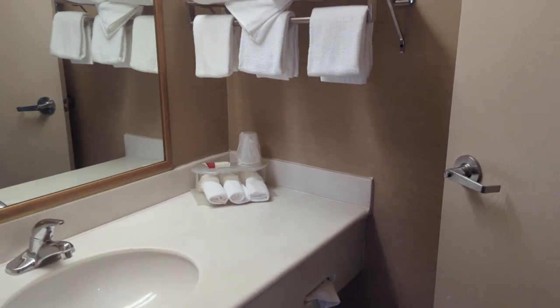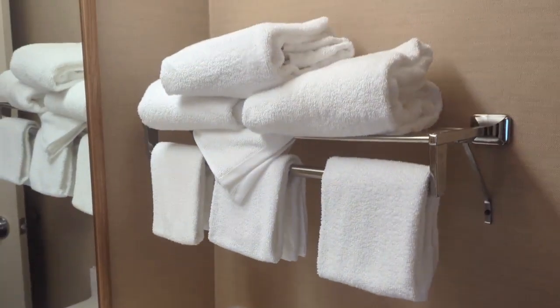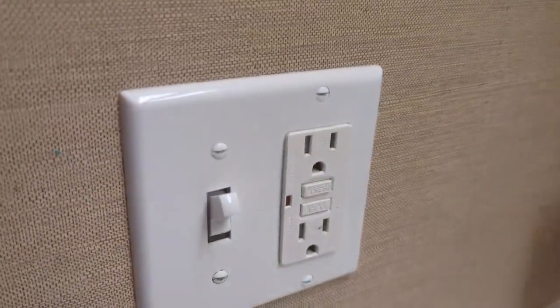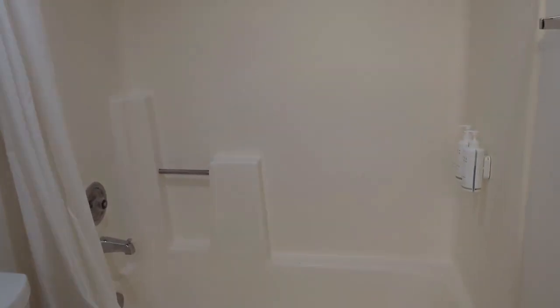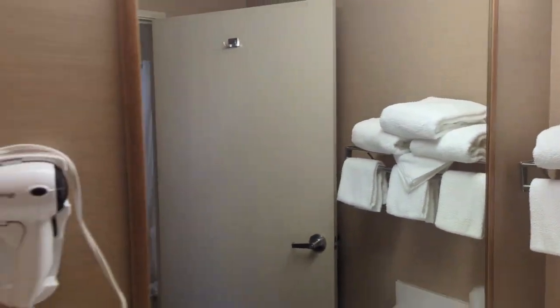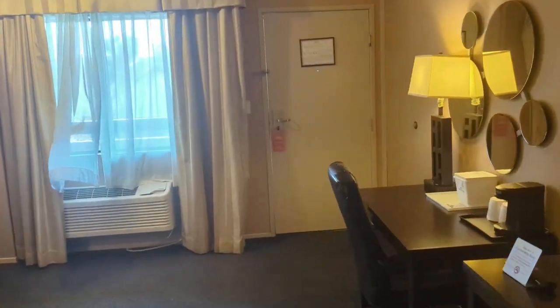We've got the vanity with face and body bar. A couple little plastic cups, bunch of towels, Kleenex, and hair dryer. And look at that, two outlets in here. And then into the bathroom, toilet, shower. Cool. I'll let you know how that works. And then we got hand and body wash and conditioning shampoo attached to the wall here. I'm gonna let you know what it's like after I've slept here for a night.